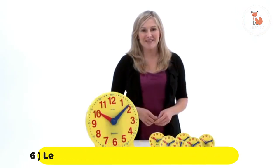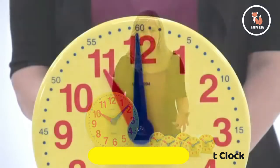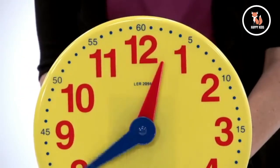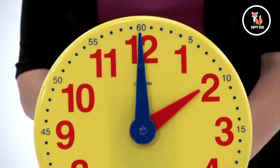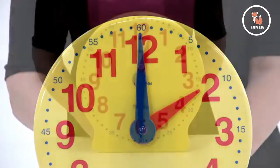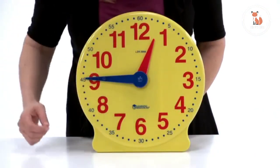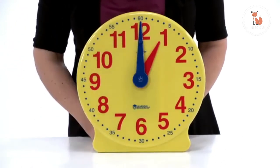Make time-telling activities more engaging with Big Time Learning Clocks. Easy to read with big, bright hour and minute markings. The durable, color-coded hands are geared to move in unison, teaching children correct hour and minute relationships. These clocks help children understand the parts of a clock, along with learning to tell time to the half hour, quarter hour, and exact hours.